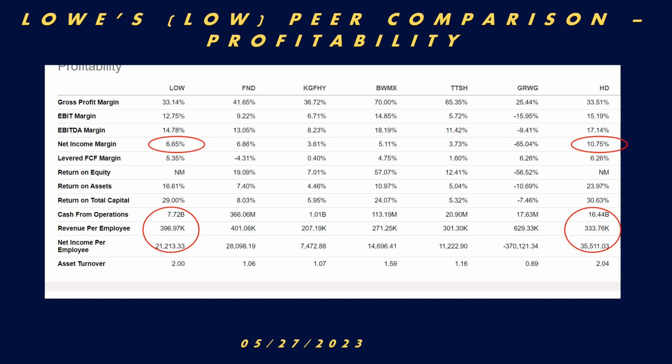But when you look at net income per employee, it looks like Home Depot's holds up a little better. That leads me to believe that Lowe's probably has more operating expenses. They may have more depreciation, amortization. They may have more expenses around debt servicing. I don't know. We need to look into that. But that is interesting to note. All right, let's move on.